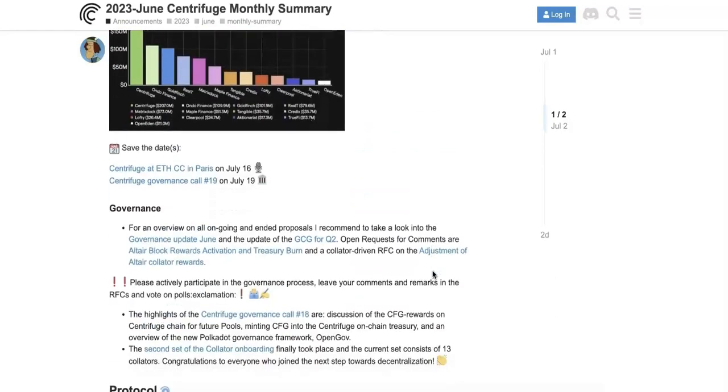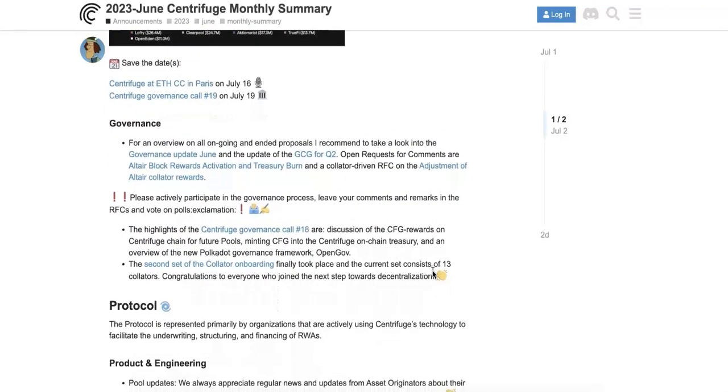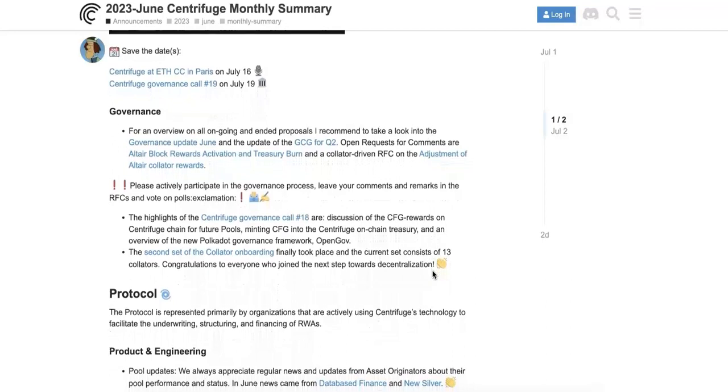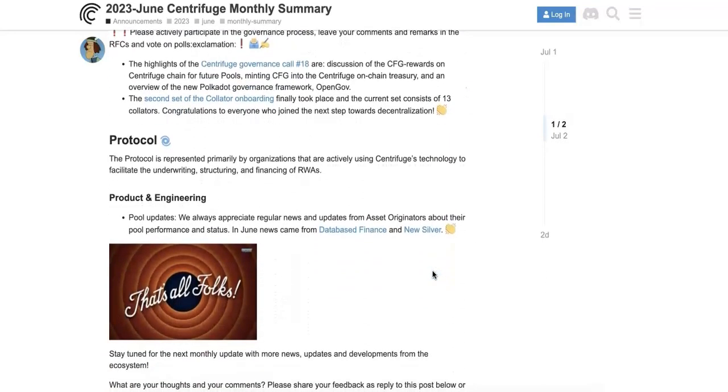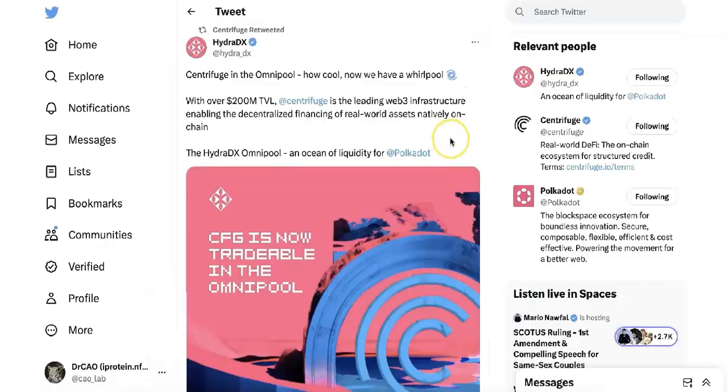Also, they have some governance going on with all the highlights and links of the Centrifuge governance. And don't forget to claim your POAP NFT if you participate.